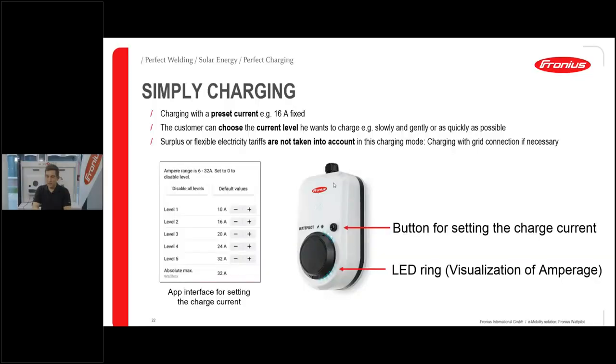Okay, so therefore for the charging process, this is a very easy process. And of course, you can configure the amperage of your charging process directly in the app. So therefore, you can define the charging amps directly in the app.